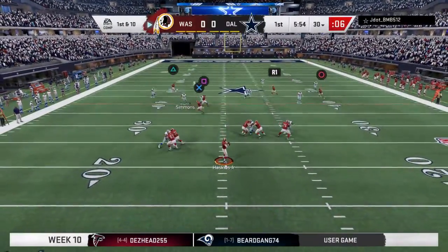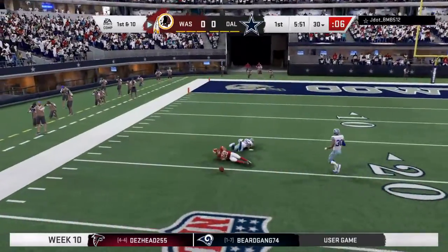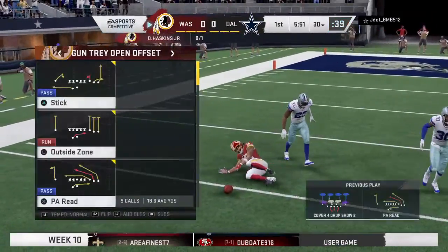Now Haskins on first down. Well, he's going to take a shot right away. And that's going to be incomplete. Too tough to hold on to that one.